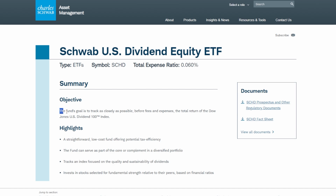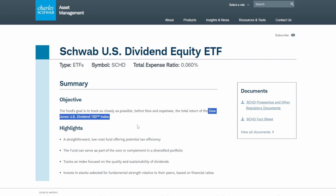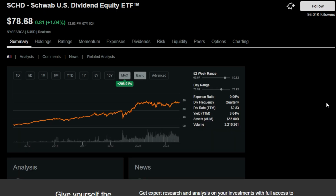Now, just for a recap, this ETF's objective is to track as closely as possible, before fees and expenses, the total return of the Dow Jones US Dividend 100 Index. This is an index that we've talked about a lot on this channel. We've gone over exactly how this index works and why its performance has been so outstanding over most time frames. If you're not exactly aware of how this index works, go back to some of my other SCHD videos. But to go back to the basics, I want to go over exactly why this ETF, in my opinion, might be the perfect one size fits all best investment vehicle out there for dividend growth style investors.